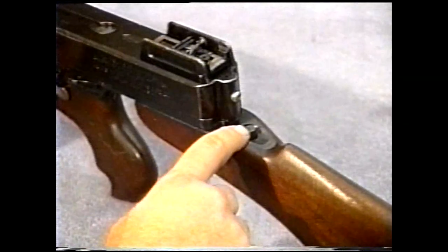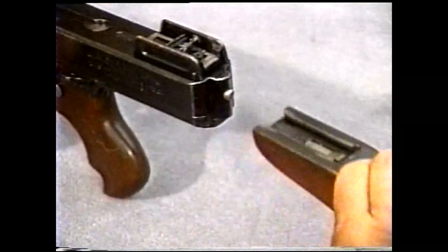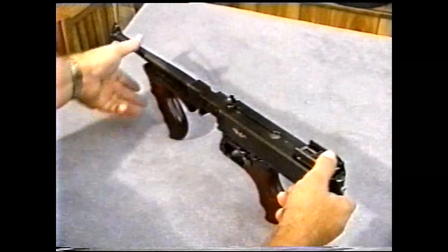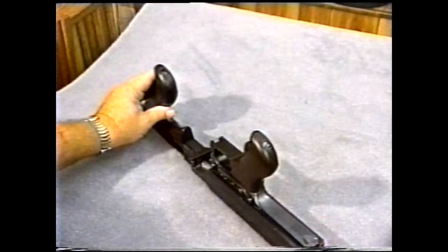At the front end of the buttstock, you'll see a latch. Depress the latch with your finger, pull the buttstock off to the rear, and lay the buttstock down to the side. After the stock has been removed, take the firearm and turn it upside down on the table, as such.